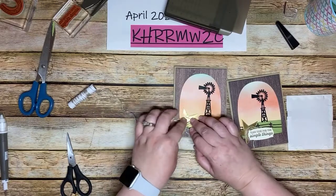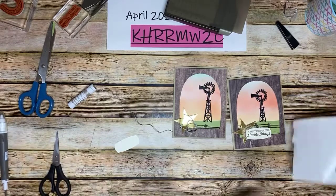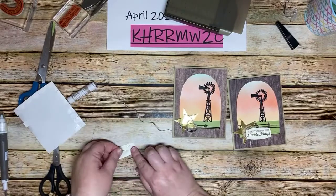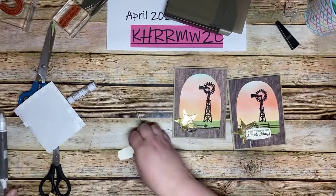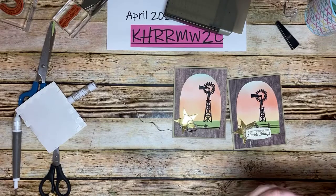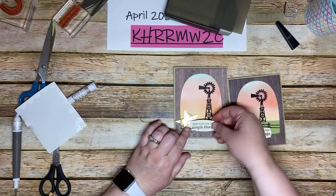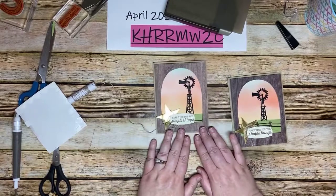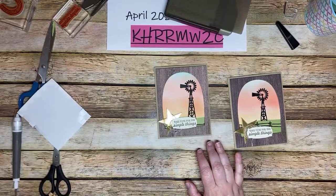And then make those stay. We're going to put dimensionals on the back of this. And we're going to leave this open and just put a little bit of adhesive on that side. Okay. And then we're going to adhere it down right about there. Okay. You can't see the fence, but you know what? It's okay. All cards are different, right?